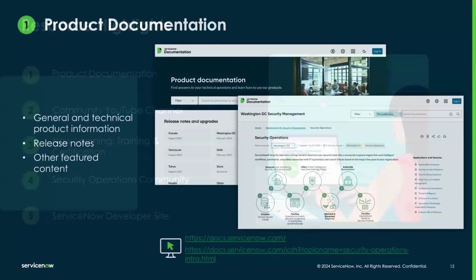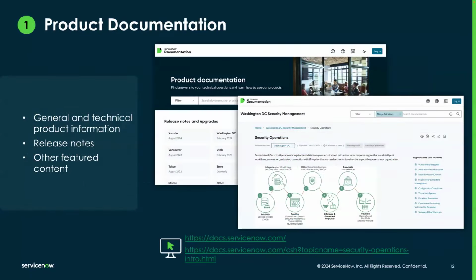Diving in here, we have our product docs, which we're probably quite familiar with. These are now updated for Xanadu for those of you who have accounts and are logged in. This is where you're going to find the latest product information on SecOps and across the platform, as well as release notes for new releases and other helpful content like setup guides and instructions about entitlements. And thanks for putting that in the chat. That's awesome. So you can access that there.